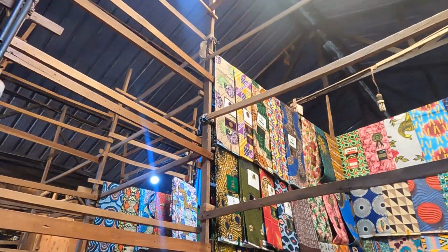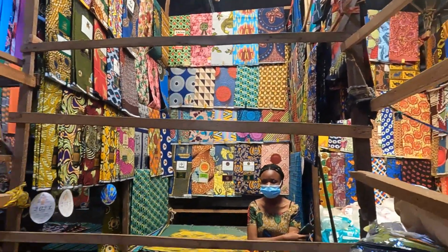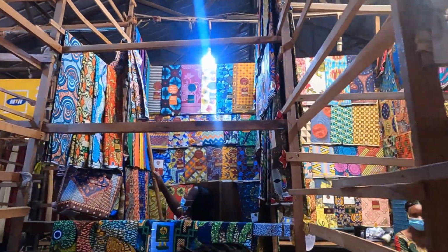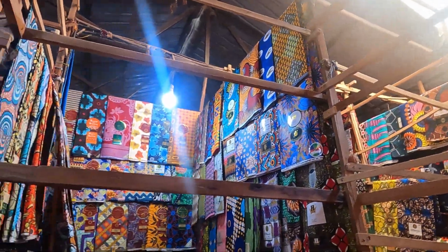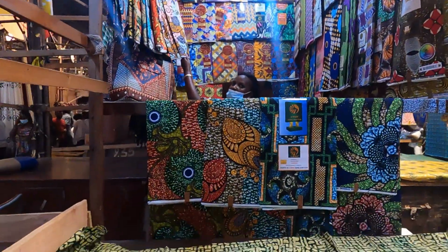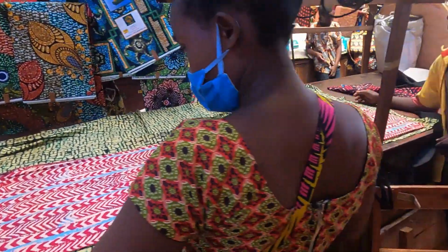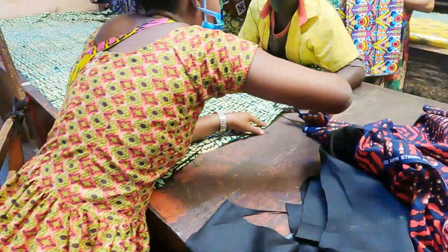So you have the wax fabric, which is the cheapest. Then you have something that's in between wax and cotton, something like a mix. And then you have the cotton fabric, which is the most expensive. So I recommend checking around. Never take the first price that is offered. See what you like, get the price, and then walk away. And as soon as you start to walk away, the price will automatically come down. So that's just my tip for you.